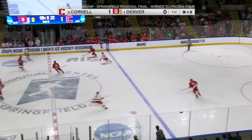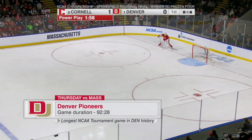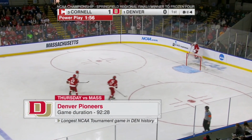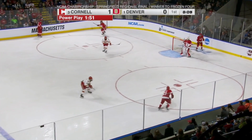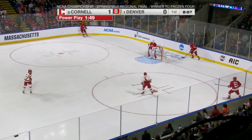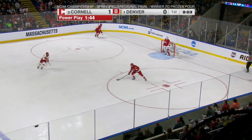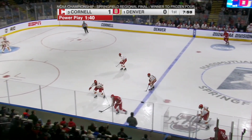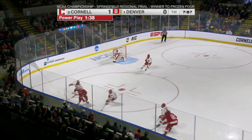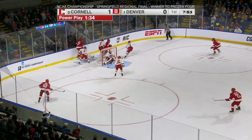Denver wants payback in the program's 65 NCAA tournament games. Not in the frame, but the play happened in the offensive zone. And the Big Red get a chance to go up by 2 here on the man advantage. They like to run it through Robertson on the point. We'll see how they set up against Denver, a terrific penalty kill team. Yeah, especially lately. Denver 89% on the PK over the last 10 games. And Carter King has 4 shorthanded goals. He is tied for the lead in the country.